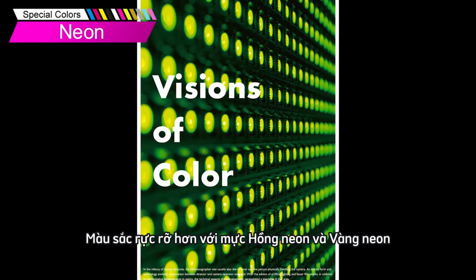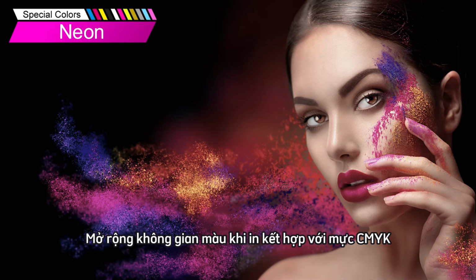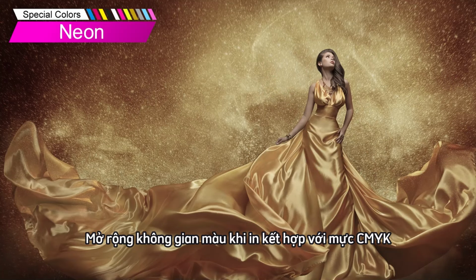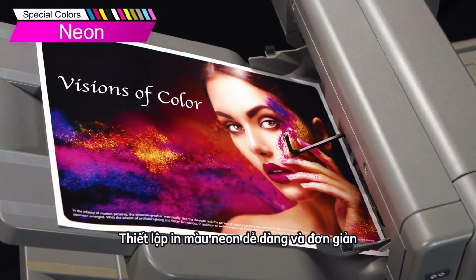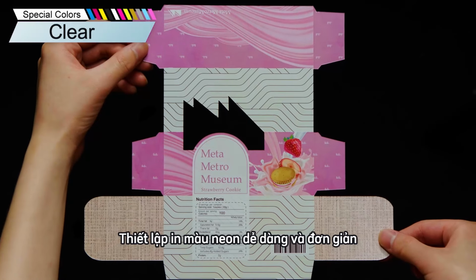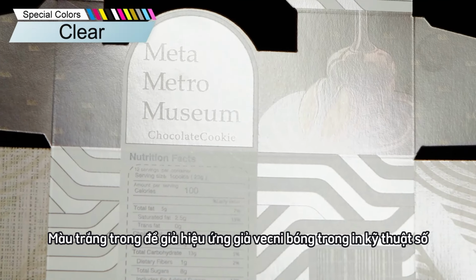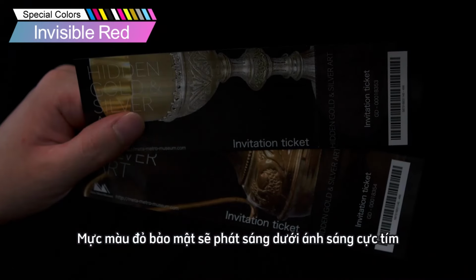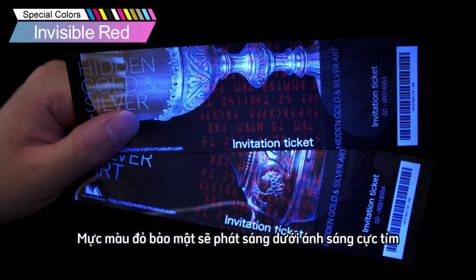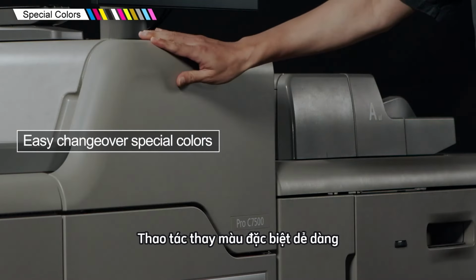Neon pink and neon yellow for vivid colors enables a wider color gamut reproduction with combined process colors. Simple and easy output settings. Clear expresses varnish-like texture easily on digital printing. Invisible red appears under the black light. Replacement work made easy for special color toner.